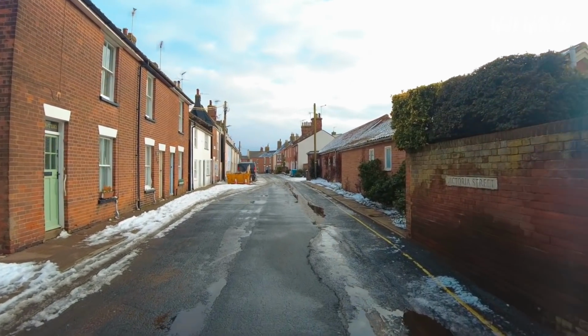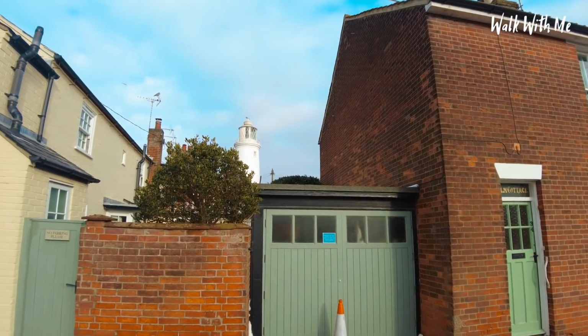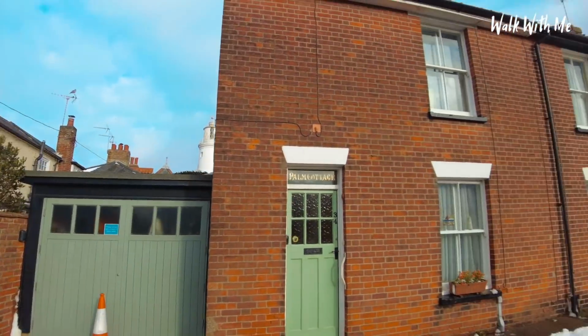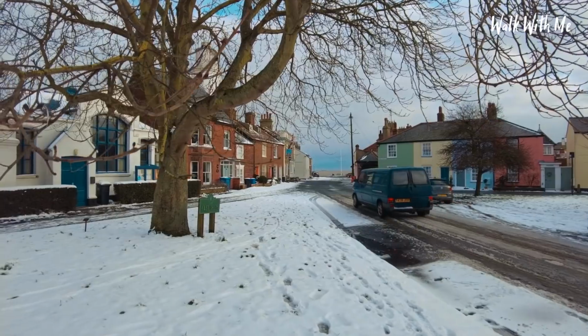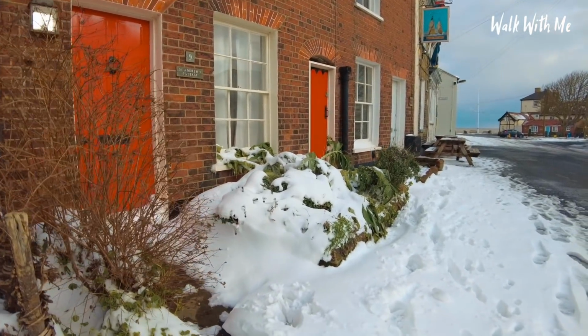Just walk into the town from here. Again, I love this view here. Look, as you walk past, you can see glimpses of the lighthouse. Literally a picture postcard scene.